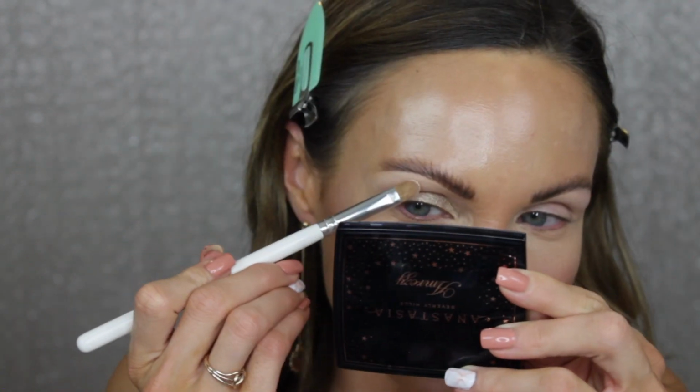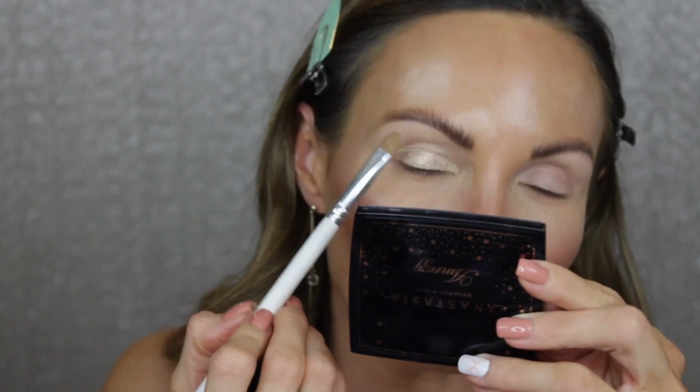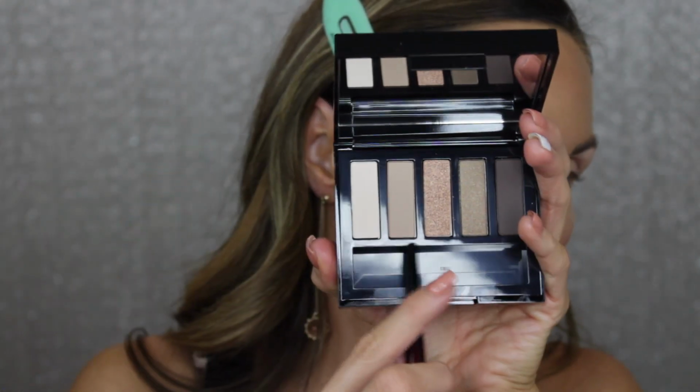I'm gonna go into this first shade right here, and I'm gonna put this over top and just highlight this brow bone right here. Kind of make sure that whole primer thing is set down. Now I'm going to grab this brush and I'm going to go into this shade right here, this lighter one.